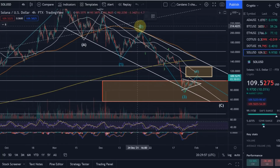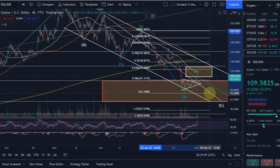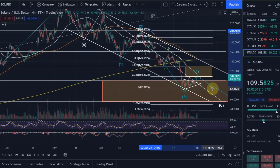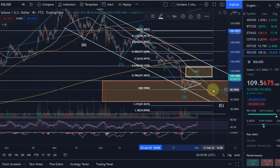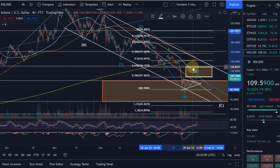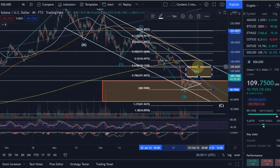And how do we determine that? Well, we take the fibs from the wave 2 to the wave 3, and then you can see why this is the target area. The 0.382 fib level here at $128 is the ideal target. Now this wave could go all the way up to $142. It could go all the way to the 0.5 fib level. A wave 4 can do that.